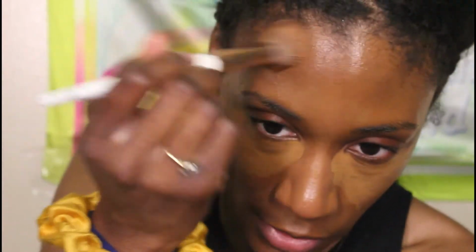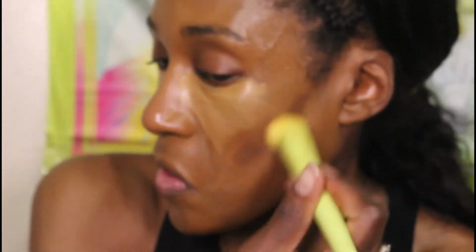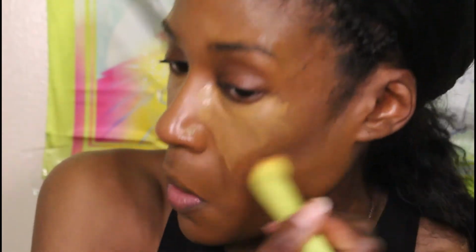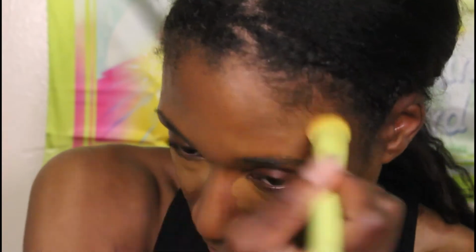And as you can see, it looks gorgeous. I'm just bringing up the sides here. Whatever is extra on the brush, I'm going to blend up to the forehead, but I'm not adding extra product. As you can see, it's so creamy, it's like I didn't need to add any extra. I could just blend it up this way and it would look fine. Now we'll take this brush and blend it upwards, like so. There we go.